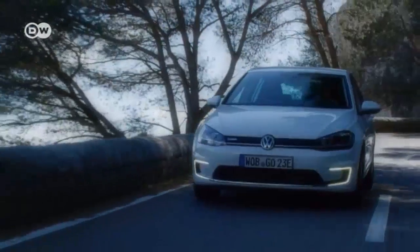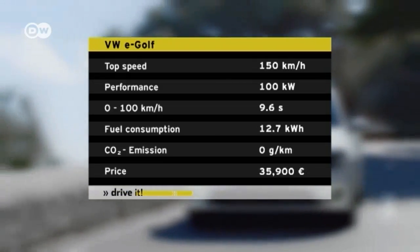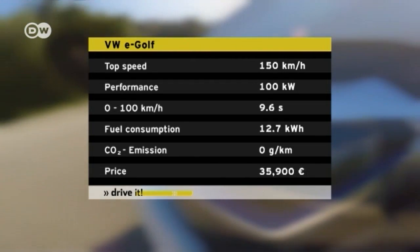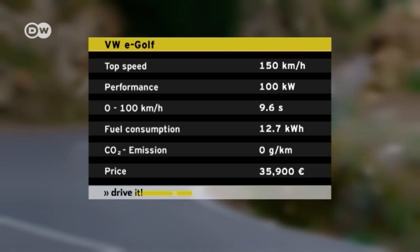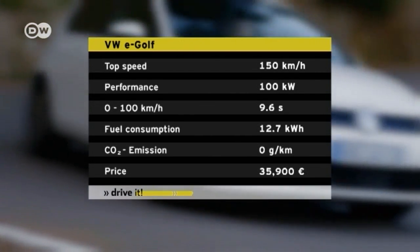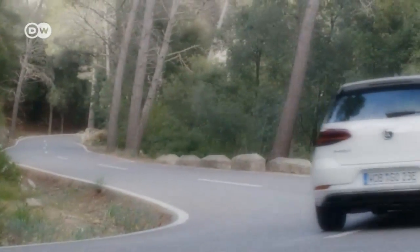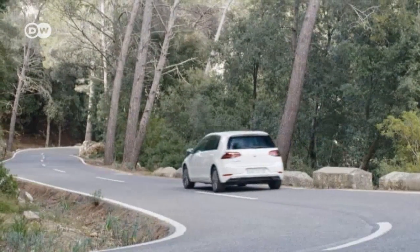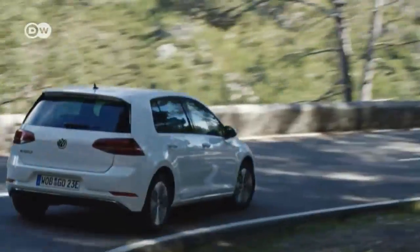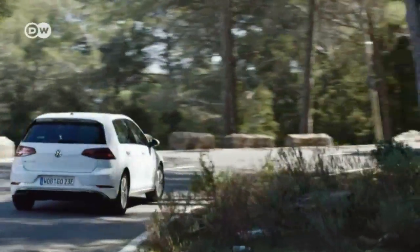The new generation lithium-ion battery has about 50% more power, and the difference is noticeable. The powertrain achieves a respectable 100 kilowatts and an impressive 290 newton-meters of torque right from the start. The electric motor's thrust does not depend on the revs. Pickup like that more than makes up for the absence of a gasoline engine.